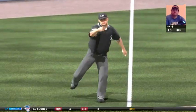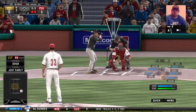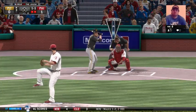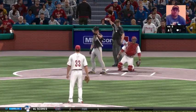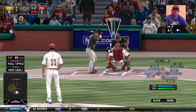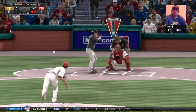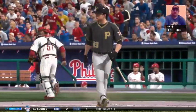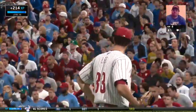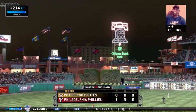Looked like he went around that time. They'll appeal down to 3rd, and yes, sir, it's strike 1. Here's the 1-1. And this one's tapped foul at home plate. And a fastball swung on and missed, and the side is retired. Down in order go the Pirates. It remains 1-0.